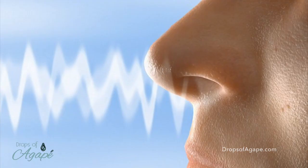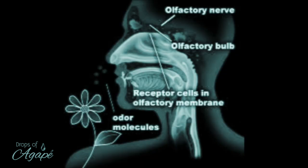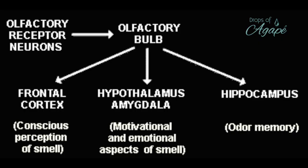Your sense of smell is the only sense that actually bypasses the thalamus, and instead your sense of smell has its own private relay station. Then when it comes through the nose, it goes to a certain area in the brain, and that area in the brain actually has to be very close to the other areas that regulate emotion, which explains why sometimes certain scents can evoke very powerful memories and bring you back to a certain moment in time.